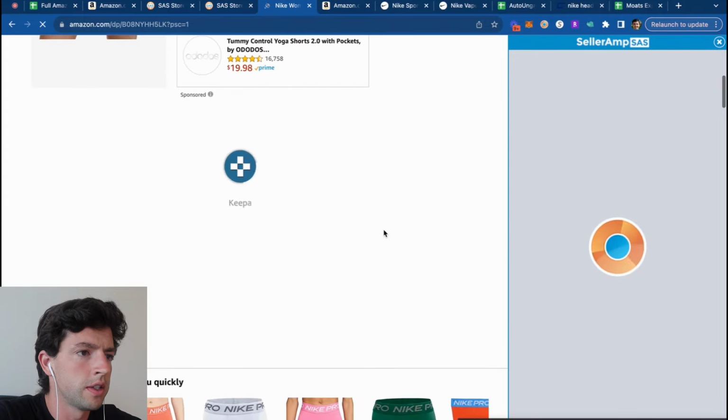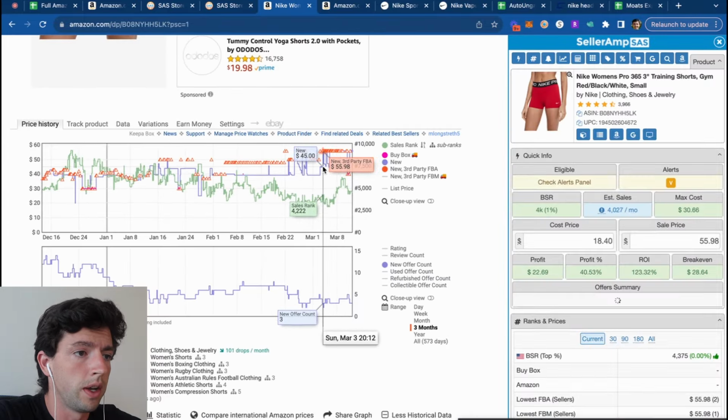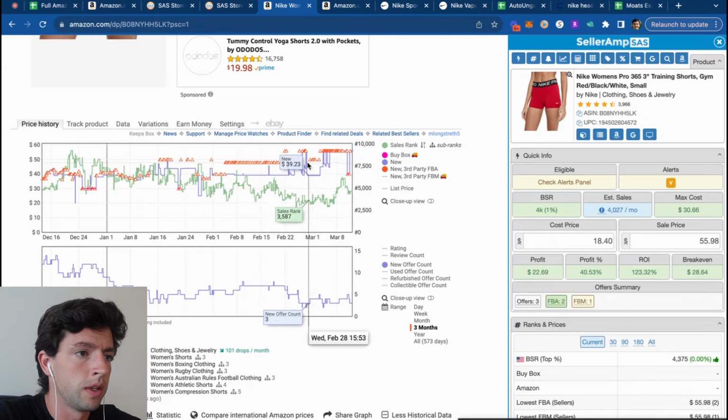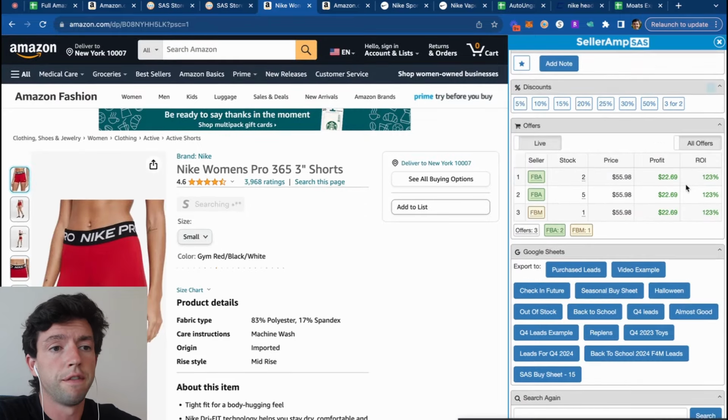No buy box here. That's not necessarily an issue though. We can see, damn, these are expensive here. Check this out. They've been up there for like 10 days at this point. And we can see, yes, these are expensive. No buy box, no problem though, right? We can see what the pricing is like here. Yeah, 56, right?